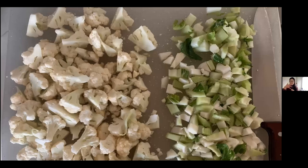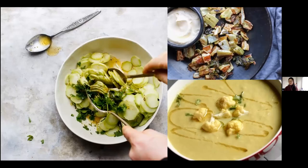So I like to saute them. I like to roast them and you get double the vegetable. Look how much vegetable I have compared to if I threw away the leaves and the stems. So I like to save those for cooking. They're a bit fibrous, so I would recommend cooking them.